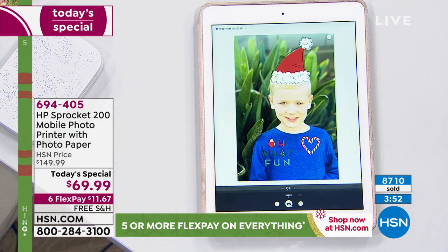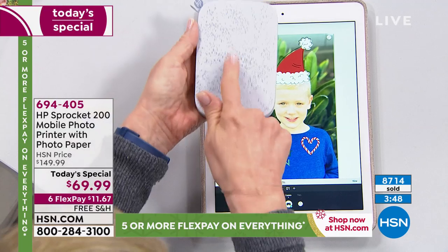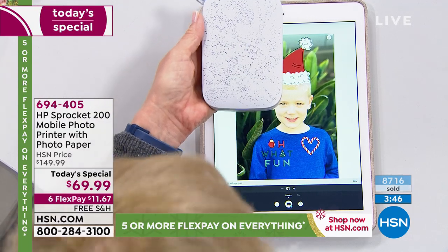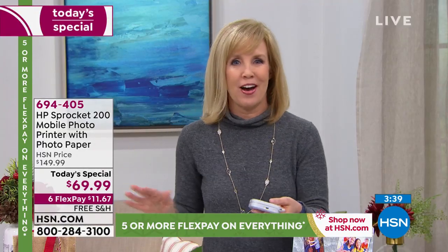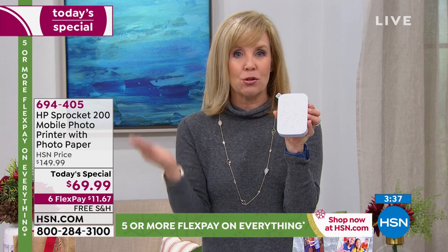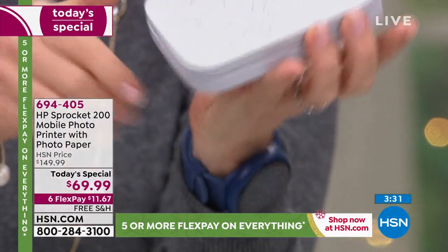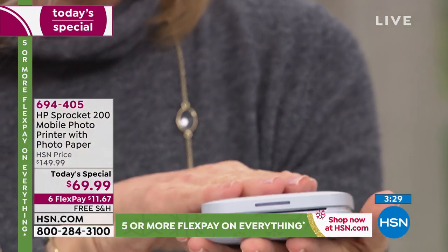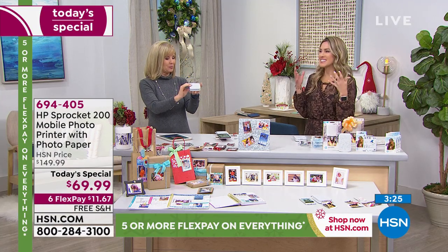You press the green dot. You don't have to be wired. It sends it to the sprocket right here, and it prints it out in 40 seconds. So it's quick, and it comes out totally dry. It's fingerprint proof. It's water resistant, and it's so much fun. So with the brand new one, if you take it to a party, you don't have to plug it in. You can put it on a table, and up to three people now at the party can print to the sprocket at the exact same time. Watch this as it comes out.